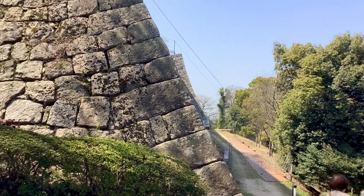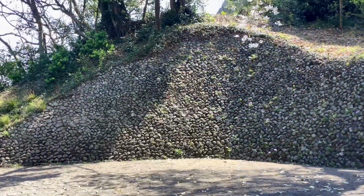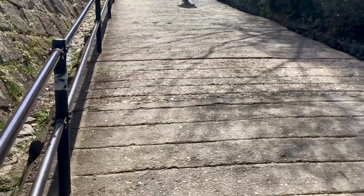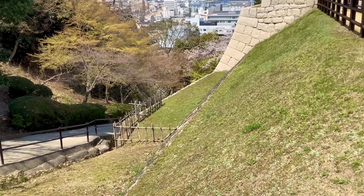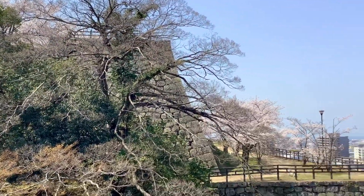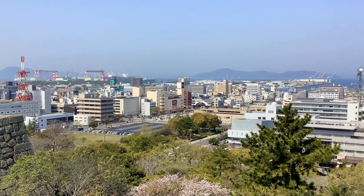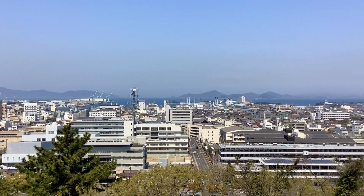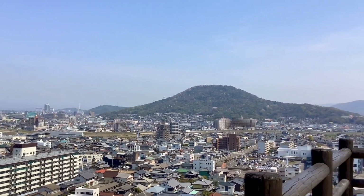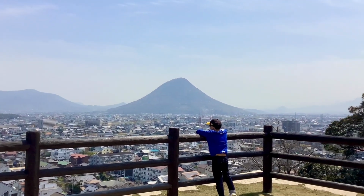The stone walls are splendid, with the highest wall being over 20 meters in height. It's a steep climb, but on reaching the top, you are rewarded with a commanding view of the city below and the Seto Inland Sea. Here's Mount Aonoyama, and nearby you can see the bigger and the more famous Sanuki Fuji or Inoyama.